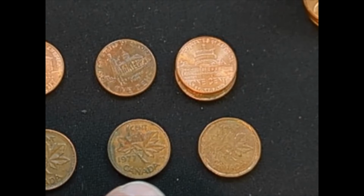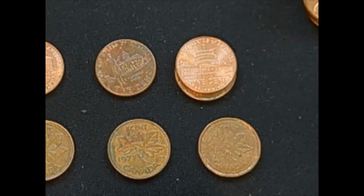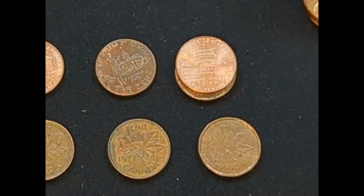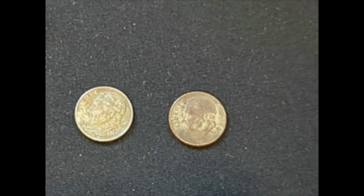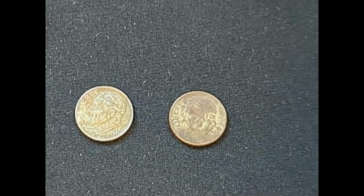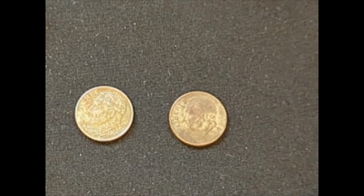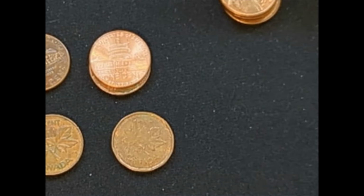We did have 3 Canadians, 1953, 77, and 84. So I'm going to be curious on that 53 in particular. I got to do a little more look in there and check my books because I do keep the Canadians out there. The other whimsical finds: these rolls did have 2 dimes, so obviously not as well searched as I might have thought. I had a 92 and a 2002 dime out of that roll.